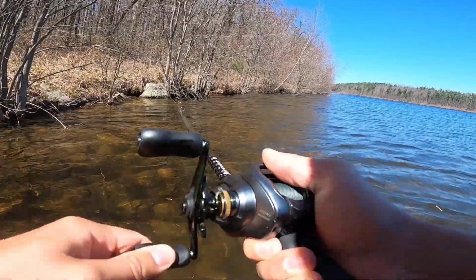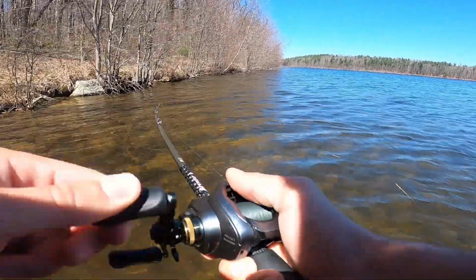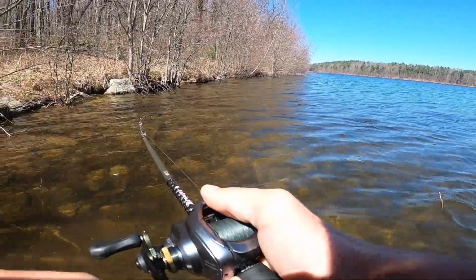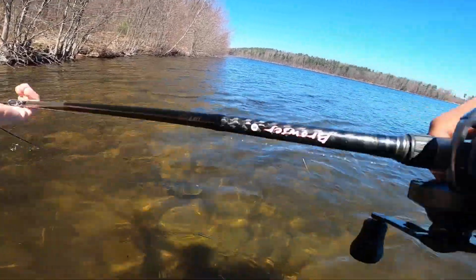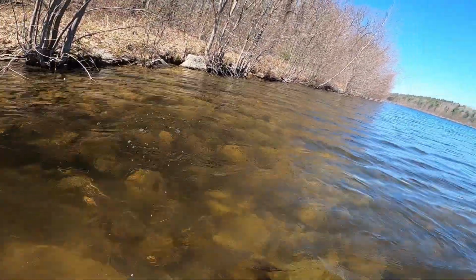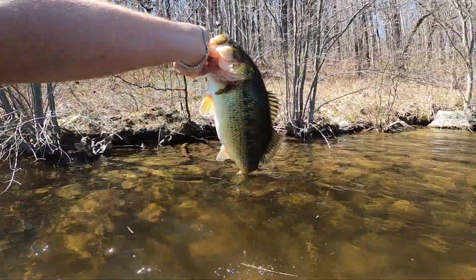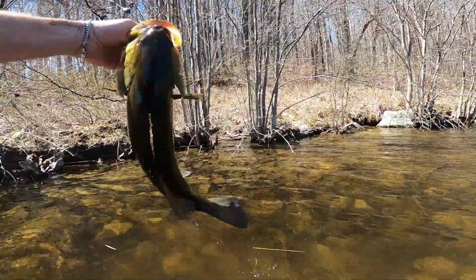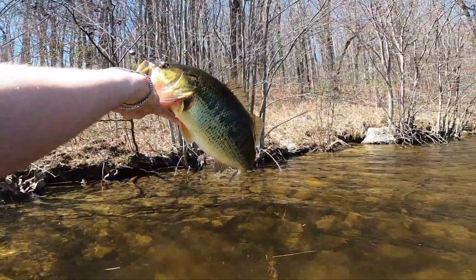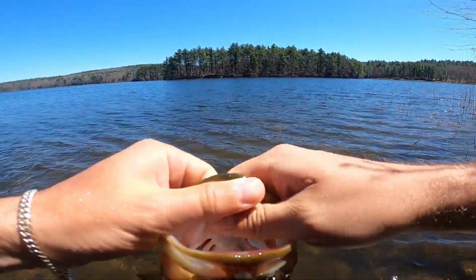There we go. It might be a little bit of a smaller one. Yeah. Still a nice fish though. Just a super chunky one. Check that guy out. Yeah, they're eating craws.